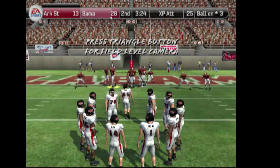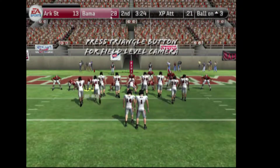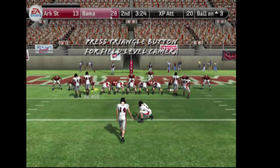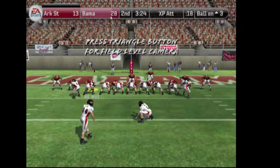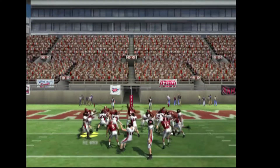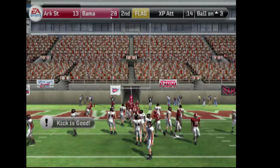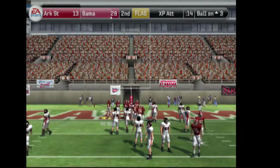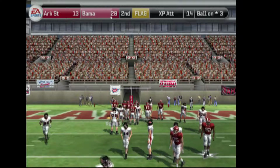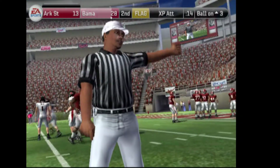So the kicker's on the field to attempt the extra point. He makes the PAT, and there was contact after the kick. What are they going to call here? Running into the kicker on the defense.